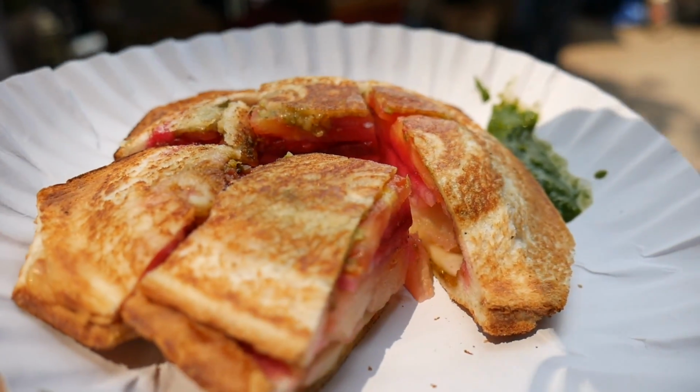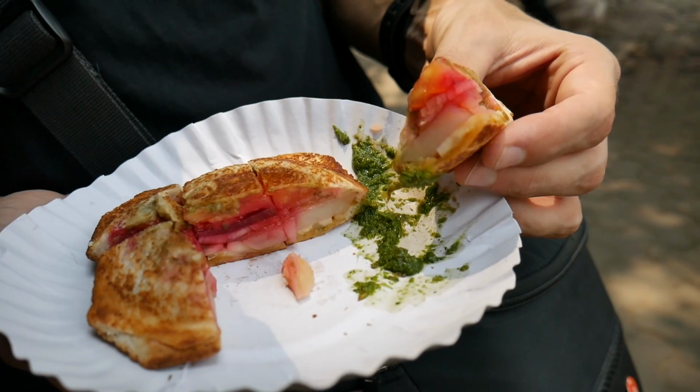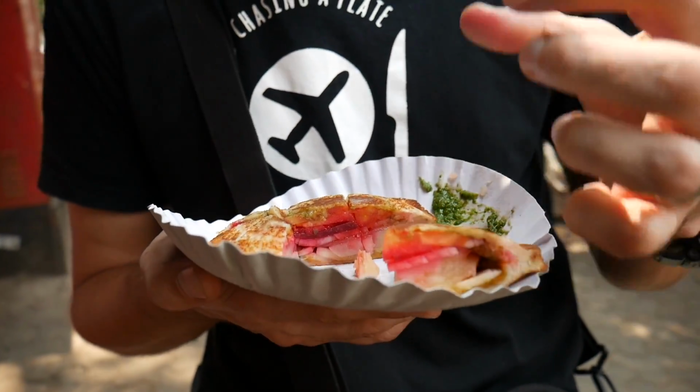It's a little bit spicy. I think that chutney, that green chutney, is a little bit minty, but I think it's mainly coriander. Very strong. And the vegetables, very crunchy. The potato was obviously very soft because it's boiled. And then the beetroot was a very strong flavor.